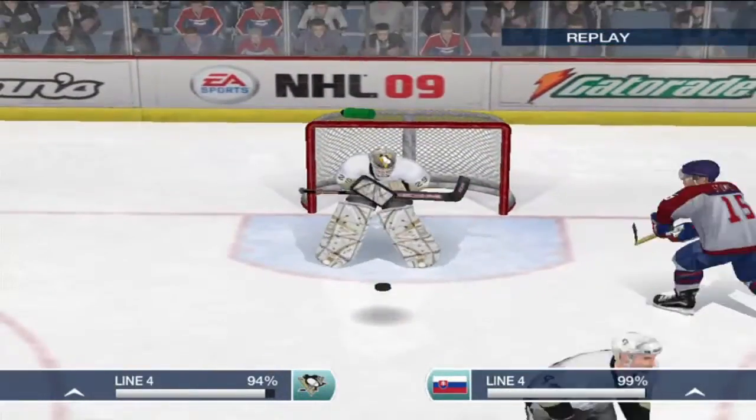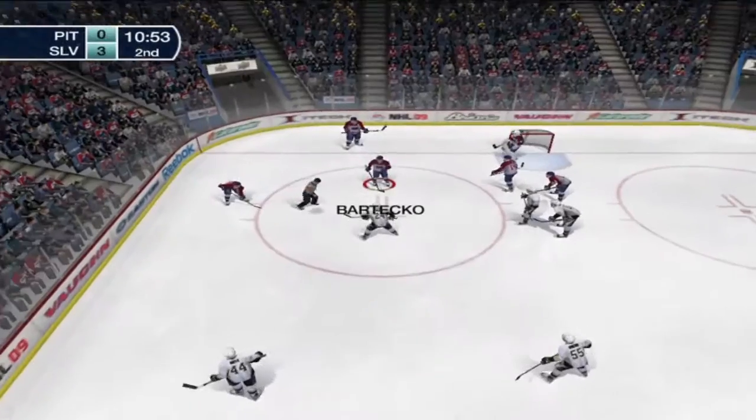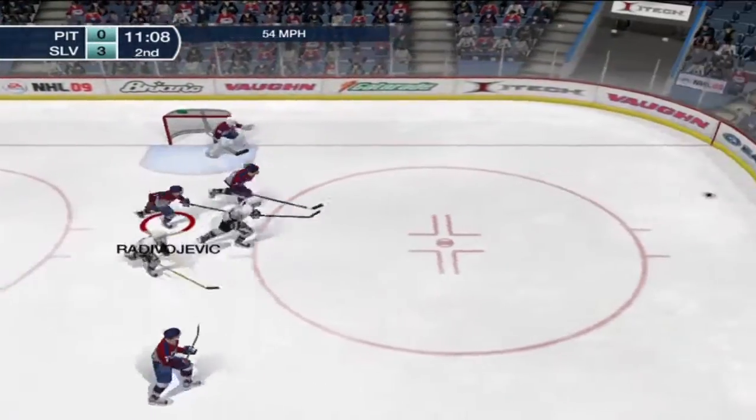And the linesman calls icing as the puck crosses the line. Team Slovakia are solid right down to the fourth line. Jim, I have a hard time finding many weaknesses on this team. They're smart, they can score goals, and get a shot!